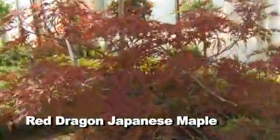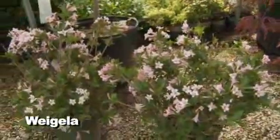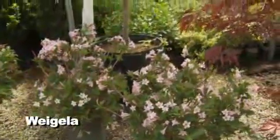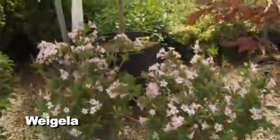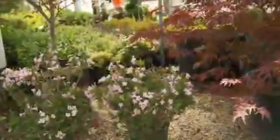Correct. And I see that you've got, is it Weigela, right by it? And it's important to make sure that you've got something that can take the shade because it will need to. Exactly. And that one grows actually sun or shade, either way. They're super easy to grow. All right, so tell us what's above it.